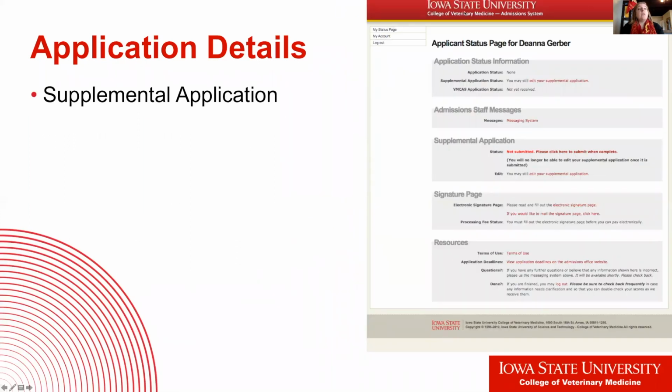Then that's going to take you to your status page. That's what this is right here. So your application status will change throughout the course of our admissions process. It will go from none to in academic review, then to committee review, and then to a final decision. So that's a good place to keep an eye on.